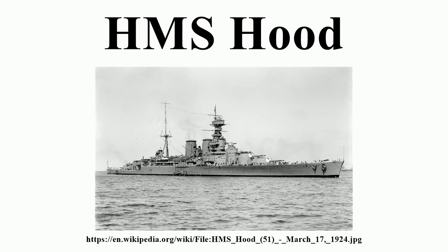In May 1941, she and the battleship Prince of Wales were ordered to intercept the German battleship Bismarck and the heavy cruiser Prinz Eugen, which were en route to the Atlantic where they were to attack convoys. On 24 May 1941, early in the Battle of the Denmark Strait, Hood was struck by several German shells, exploded and sank. Due to her perceived invincibility, the loss had a profound effect on the British people.